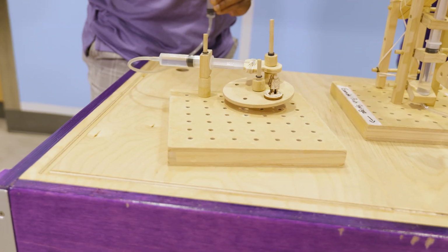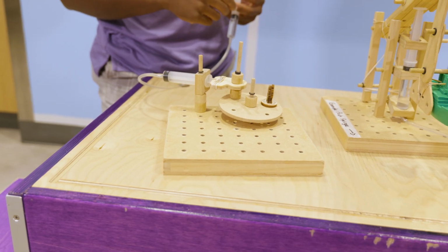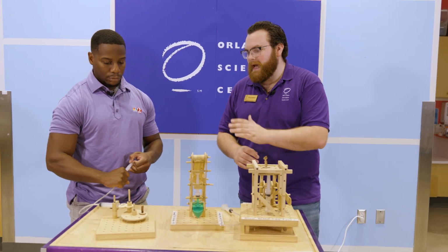All of this is using those exact principles of physics. We're just kind of applying that equal and opposite force down on the other end of that water because that water can't be compressed. So that opposite reaction is happening way far away from where the first action is happening.